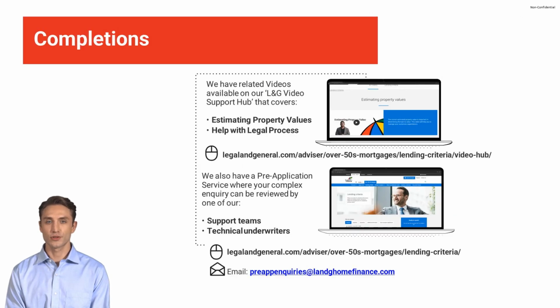Once the solicitor's process has been completed, they will set a completion date when the funds will be transferred, and a completion letter will be sent to your customer to finalize everything.